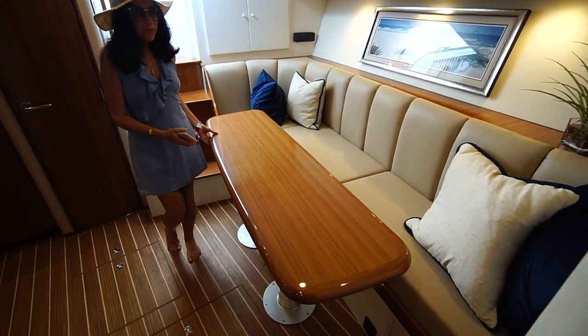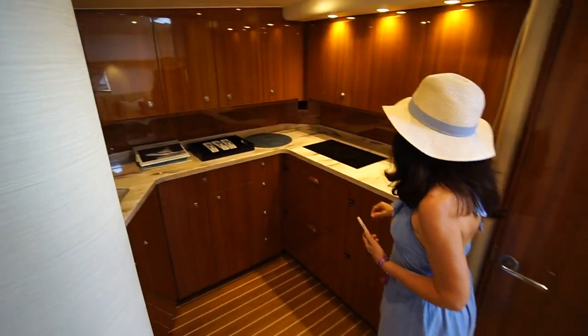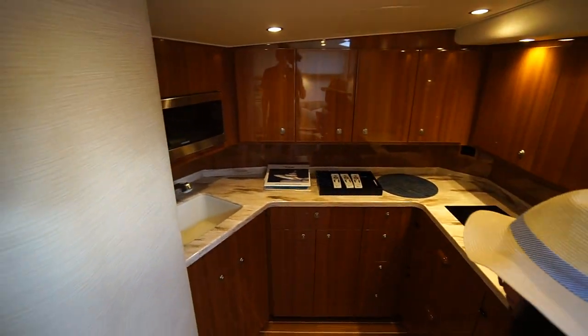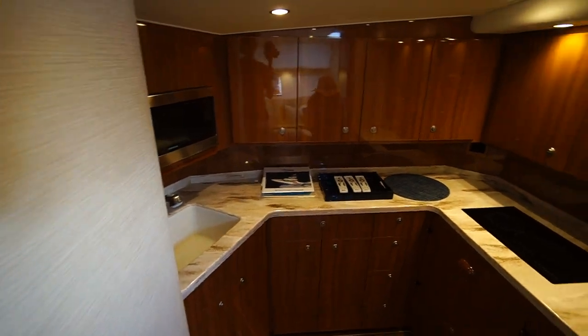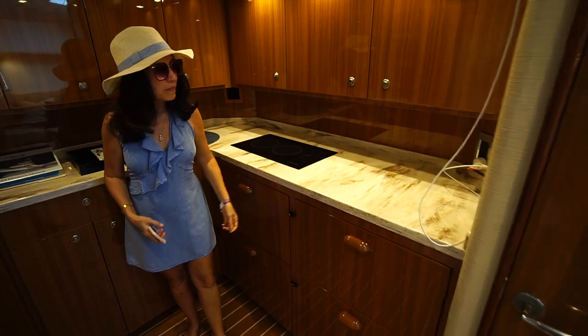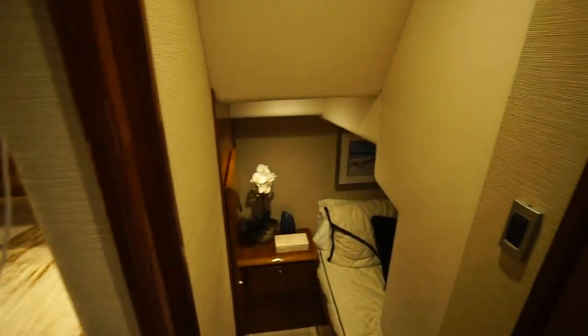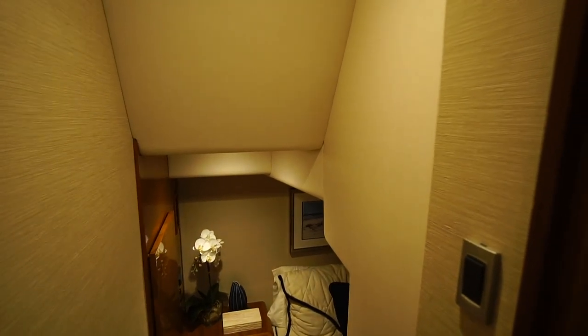We got the dining room table. You got the beautiful galley, perfect size. You got a cooktop, a sink, a microwave. And then you got, I think these are the drawer refrigerators. Our pantry. No, that's the head. Another stateroom. That's the other stateroom down there. Yeah.